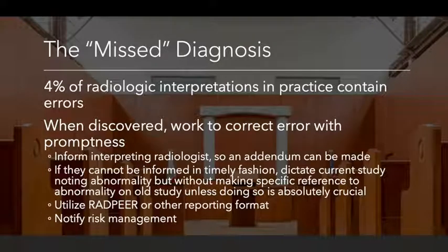But the misdiagnosis, the way to think about this is 4% of radiologic interpretations in practice contain errors. We will find errors, as in that case that we just showed. When discovered, work to correct the error with promptness. Inform the interpreting radiologist. They should generate an addendum. That addendum should be communicated to the referring physician. If they cannot be informed in a timely fashion, you dictate that study that you're reading, noting the abnormality, but without making specific reference to the abnormality on the prior studies, unless doing so is absolutely crucial.